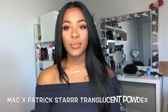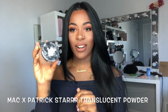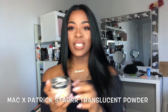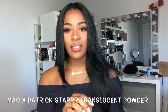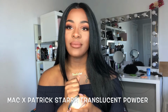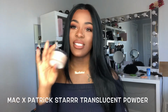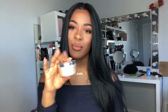Now this powder just came out, but ever since I got it, it's all I've been reaching for, and this is the Patrick Star translucent powder, his little collaboration with MAC, and I absolutely love this powder. I don't get flashback. It's really fine, so it doesn't change the color of my makeup like other translucent powders do. When I use the Airspun powder, the extra coverage one, it changes the color of my concealer a little bit. And with this, I can't over bake, and it doesn't leave me super dry. This is just a really good powder in my opinion. It's $34 I think, but it's worth the price. This replaced my Laura Mercier powder.